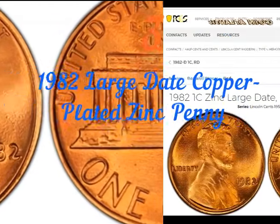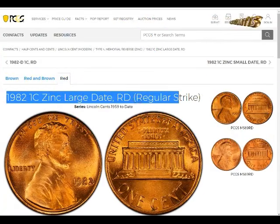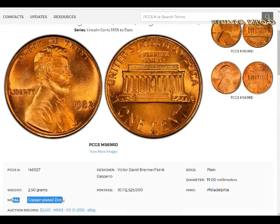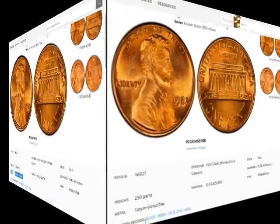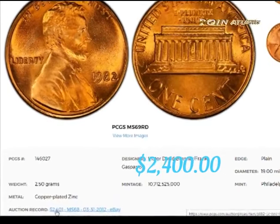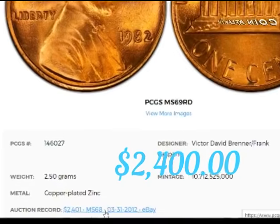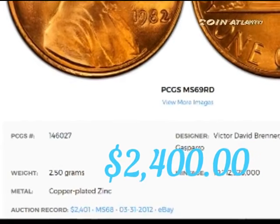3. 1982 large date copper-plated zinc penny. 1982 large date copper-plated zinc pennies from Philadelphia Mint are super common in circulated and mint state conditions. They are also less valuable than their bronze counterparts. Circulated coins can cost anywhere from $4 to $5. In grade MS68, the value of a large date zinc penny can sell $2,400.